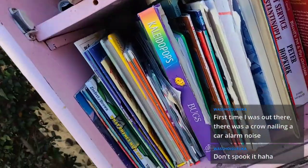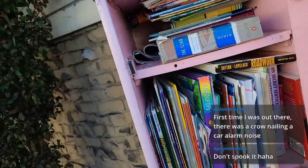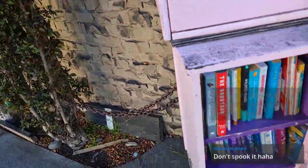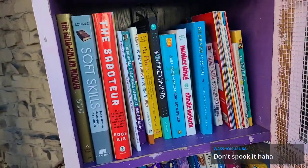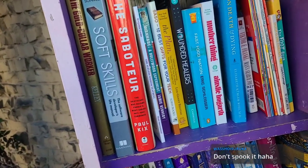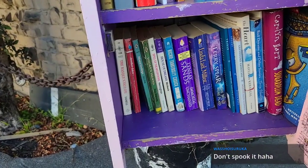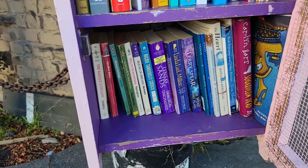What's this one? Wow, On Secret Service, Constantinople. Interesting. Okay, got a random assortment. Okay, what's this? The Saboteur, the aristocrat who became France's most daring anti-Nazi commando. Soft Skills, the software developer's life manual. Cool. They have a little bit of everything here. I feel like this one is a good mix.